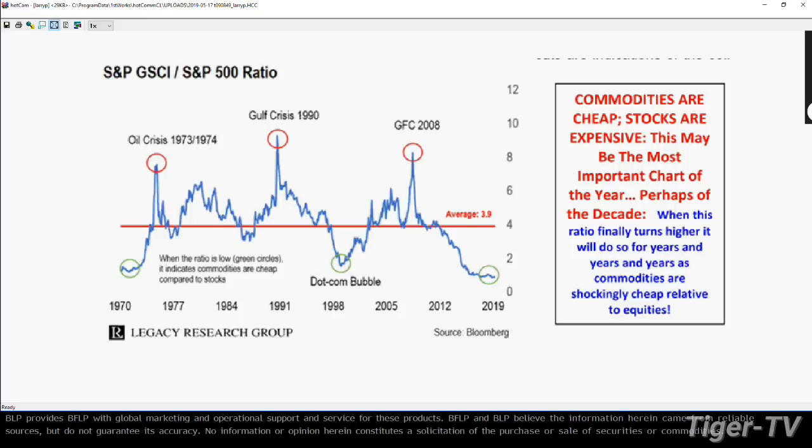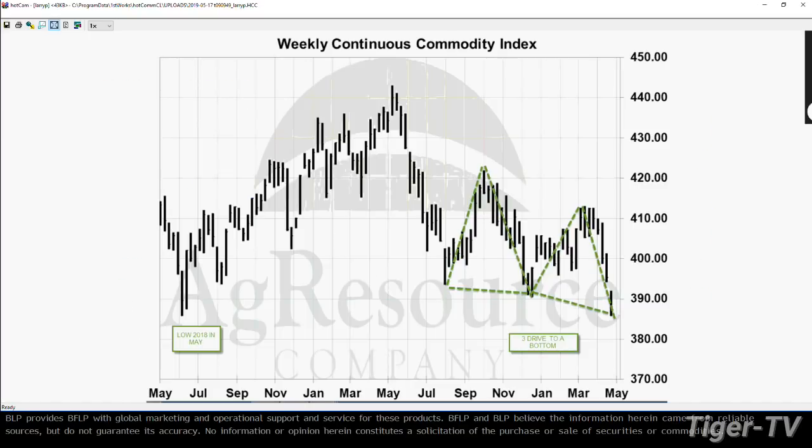Those of you that get the newsletter, you remember that one of the things I brought to your attention was that when you look at the Commodity Research Bureau weekly chart, you're seeing that 3 drive to a bottom pattern, an ABCD type structure. The low last year was made in May, and here we are making a new low with the 3 drive to a bottom pattern in May also.